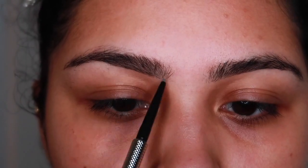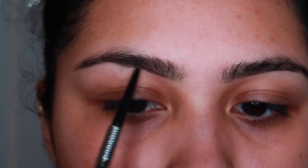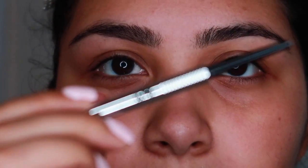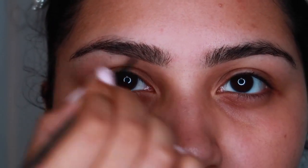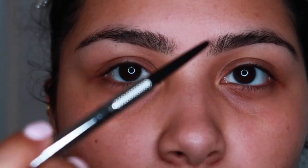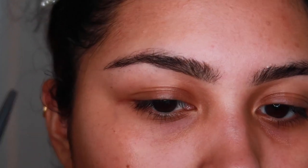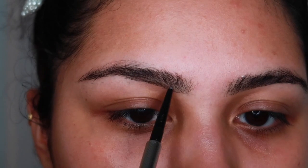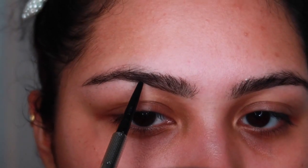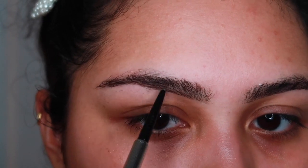So I'm first gonna just lightly outline the bottom of my eyebrow. I'm holding the very tip of the pencil, not up here, because then it'll be too rough or too dark on the eyebrow. I'm gonna hold it more towards the end, so that way I have a light hand filling in this eyebrow. Then I'm gonna come in and draw the bottom part of my brow.